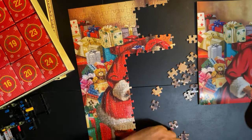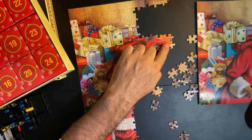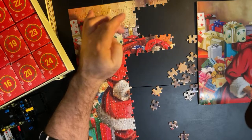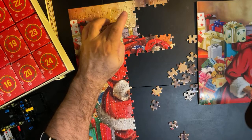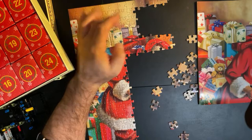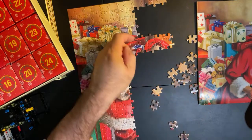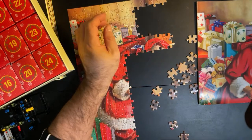Oh my goodness. The reason why I couldn't find this piece is that it's in tomorrow's puzzle. This is our low line. 1, 2, 3. Wait, let me see. 1, 2, 3, 4, 5, 6, 7. This is our last line. We don't have this piece. We're not doing it today. That's why I couldn't find the red. Oh, what an idiot I am.